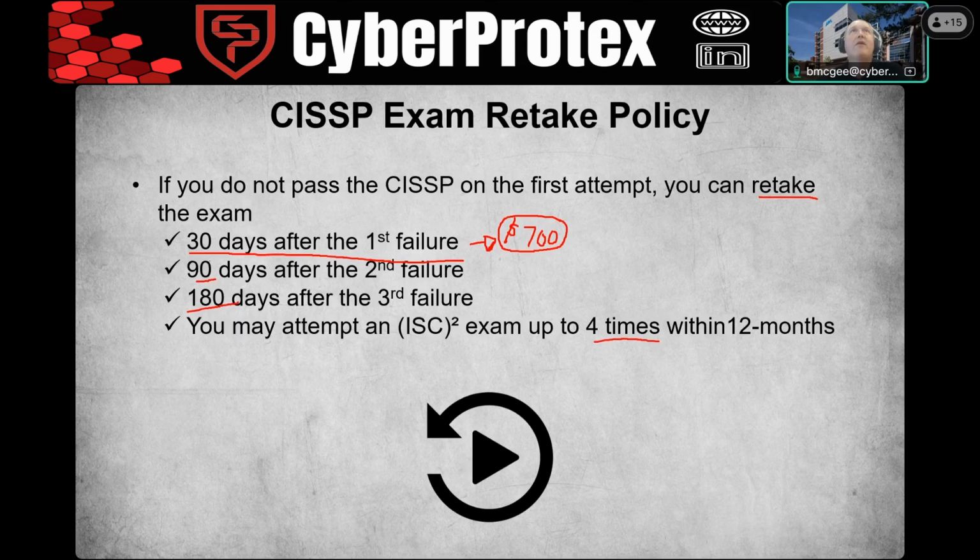I've never met anyone who has failed it 3 times or more. I've met people who have taken other boot camps and failed it the first time, and then they come to us and pass it on the second. So that's usually the MO that I typically see.